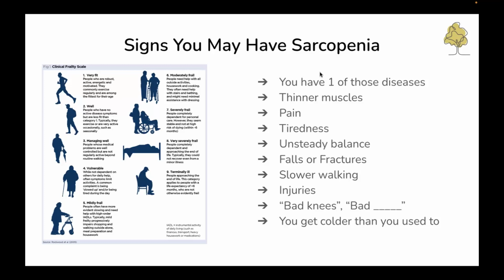But among the signs that you might have sarcopenia, for one thing, you might have one of those diseases pictured at the top. Could be something as simple as hypertension. Could be your indicator that you have sarcopenia. You might notice some thinning of your muscles. You might notice pain. A lot of people aren't aware that they think that the problem is the joints. I have, my knees are shot. I have bad knees. I have bad blank.